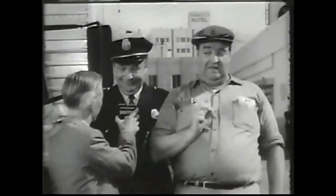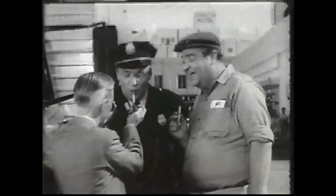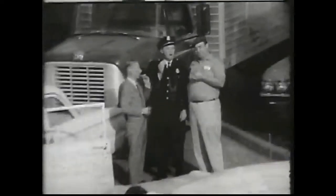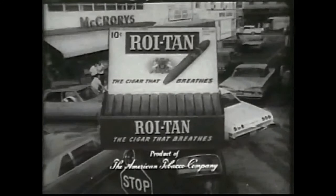Man to man, smoke a Roi-Tan cigar. For a taste that is better by far. Man to man, smoke a Roi-Tan. From the American Tobacco Company.